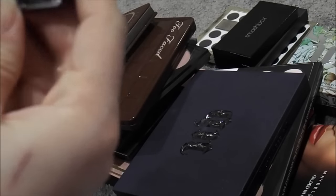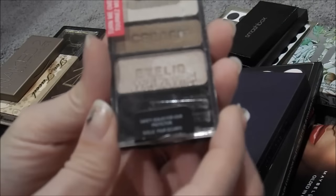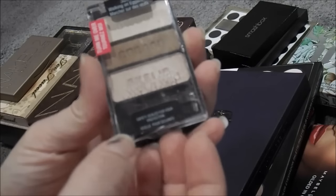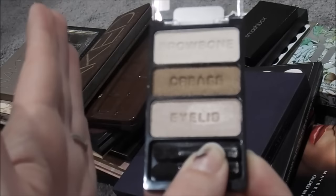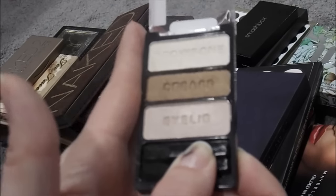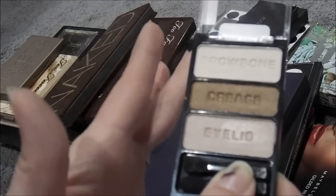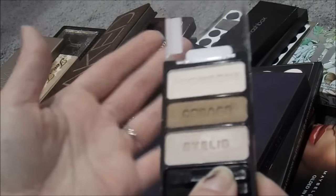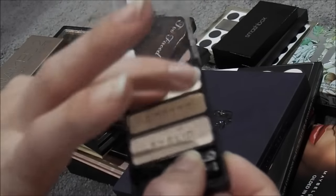Now here I have a Walking on Eggshells Wet and Wild palette. It is a very great neutral color, but I do have palettes with these exact colors, and I would prefer to let go the Wet and Wild over the ones that I've actually put money on, because these ones you can get for 99 cents or less with a good coupon. But it's just a great neutrals palette.